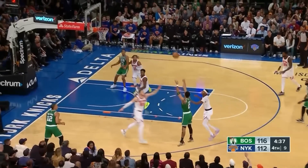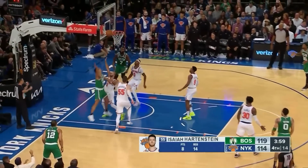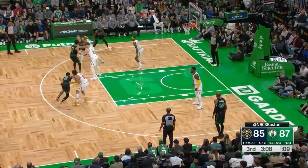One of the benefits of using Tatum here is his vision and his height to see the floor and then find cutters. But the best part is utilizing this where all the action is happening off the ball and the defense is distracted. This then opens up a clear out driving lane for Tatum to attack off of. And as Horford spaces in the corner here, this allows Tatum usually a drive without a big helping.